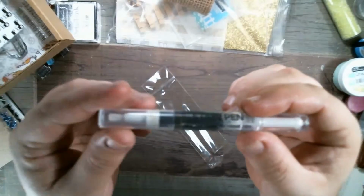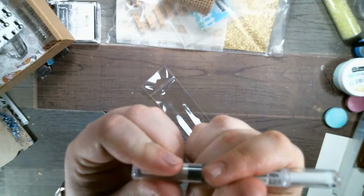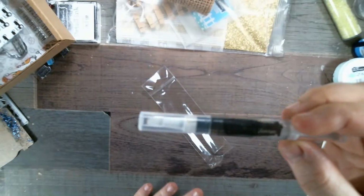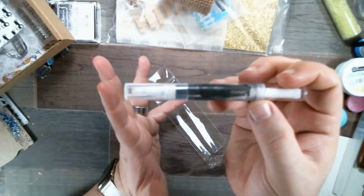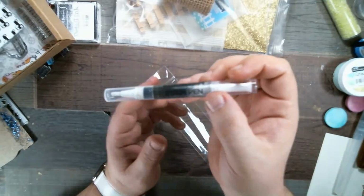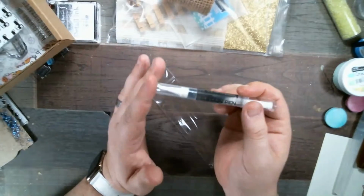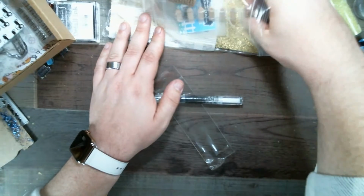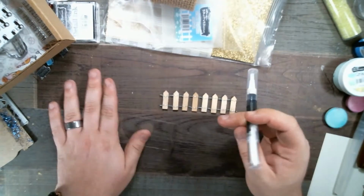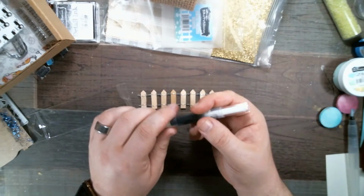You gently twist to prime, but this is actually a pen of a water-based stain. This stain is completely non-toxic, so I don't really know if we would necessarily call it a stain. We're calling it a stain, but I guess we can call it a stain. It's completely water-based. I mean, you can use it to watercolor and stuff too if you'd like. So let me show you how it works.